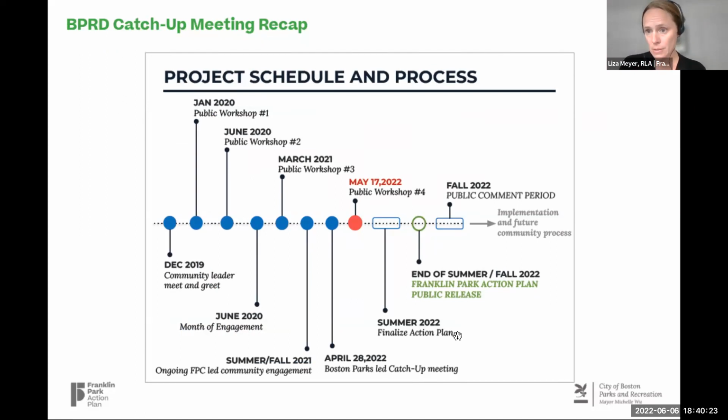Last spring, so March 2021, we had a public workshop with the draft plan recommendations. And then we spent a good amount of time last summer meeting with many different stakeholders and community groups around the park to get more feedback on those draft recommendations. And then here we are now coming back with the final public workshop, which is what I'll share tonight.